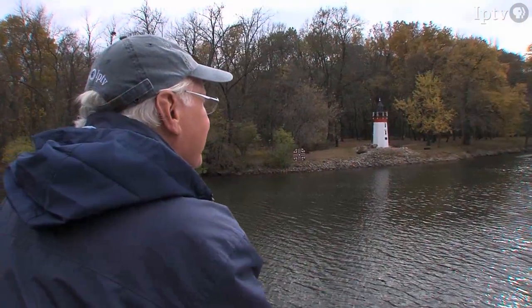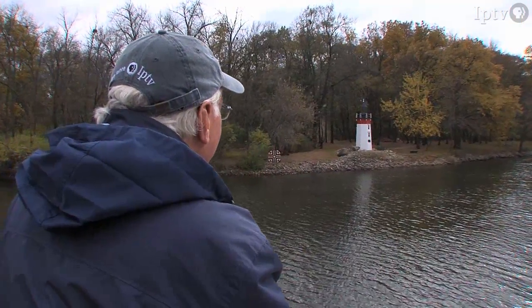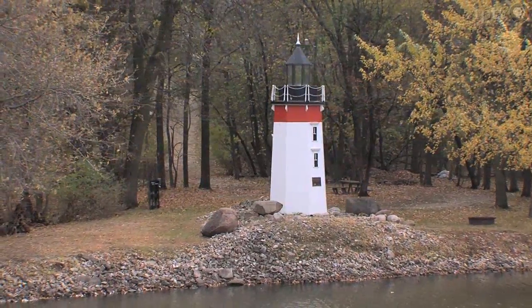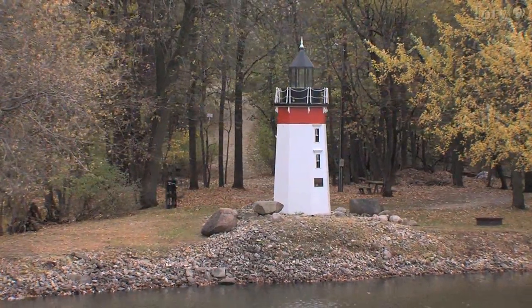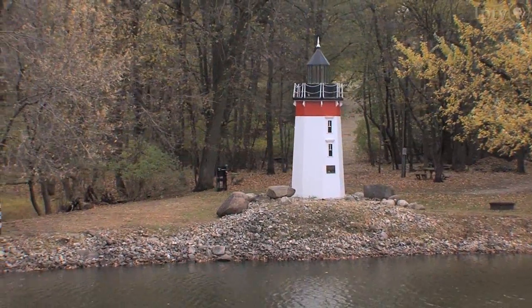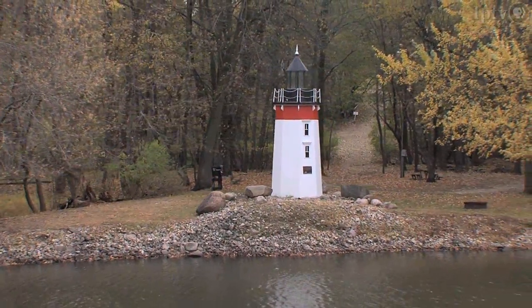There's a much newer structure on the left. It's a scale model of a lighthouse, and it was built by John Campbell, who lives there. The structure not only looks great, it functions very well, because since he's built it, we haven't had one shipwreck on this part of the Iowa River.